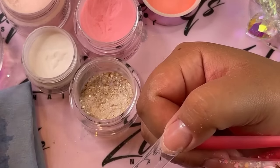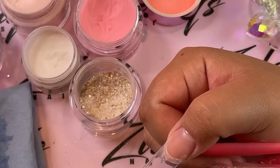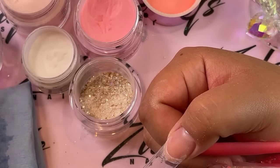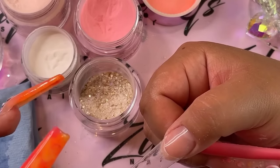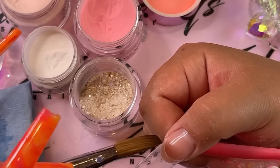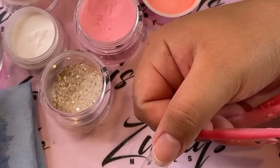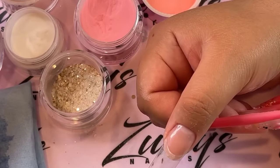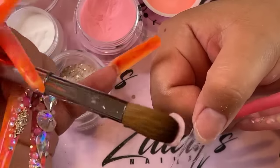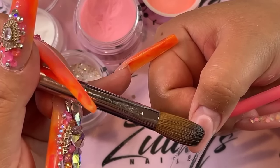You should try doing a French but with gel polish. I've been wanting to try one that is from gel polish. You do the French and then you put the gel and then you put encapsulated on that and then you put gel. That's a French that I would like to do. So let me move my things right here. I'm going to do another French because I'm gonna be the French queen.